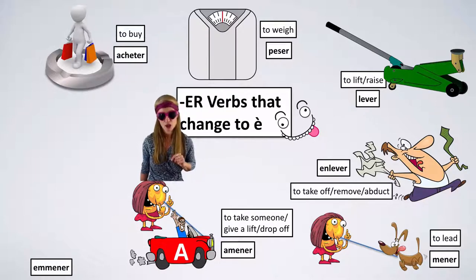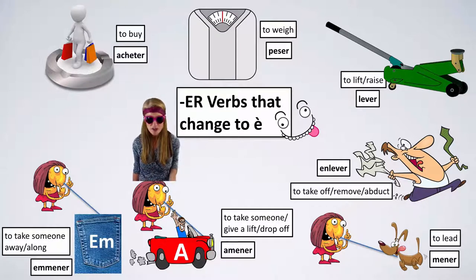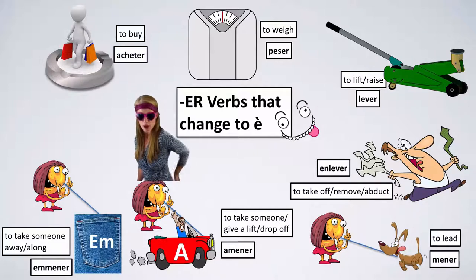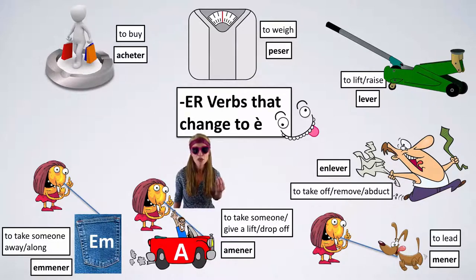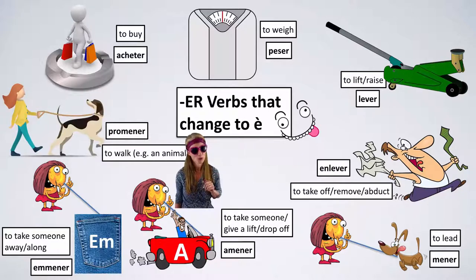Amener. Not to be confused with emmener. Emmener. Now you're taking someone, but you're keeping them with you in your back pocket, which is why I've got M on your bottom. Emmener, take me with you, emmène-moi. Promener, to walk, like to walk an animal.